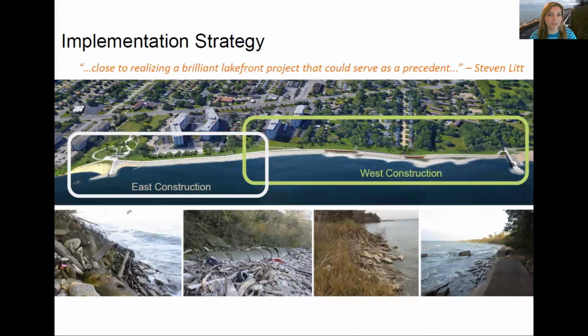After a few years of negotiation, by 2018, the city had secured site control through long-term easements and was awarded all permits, including from the Army Corps of Engineers, ODNR, Ohio EPA, and others. With a construction site spanning about 3,000 linear feet of shoreline, this remains one of the longest coastal stabilization projects that ODNR has permitted on Lake Erie.